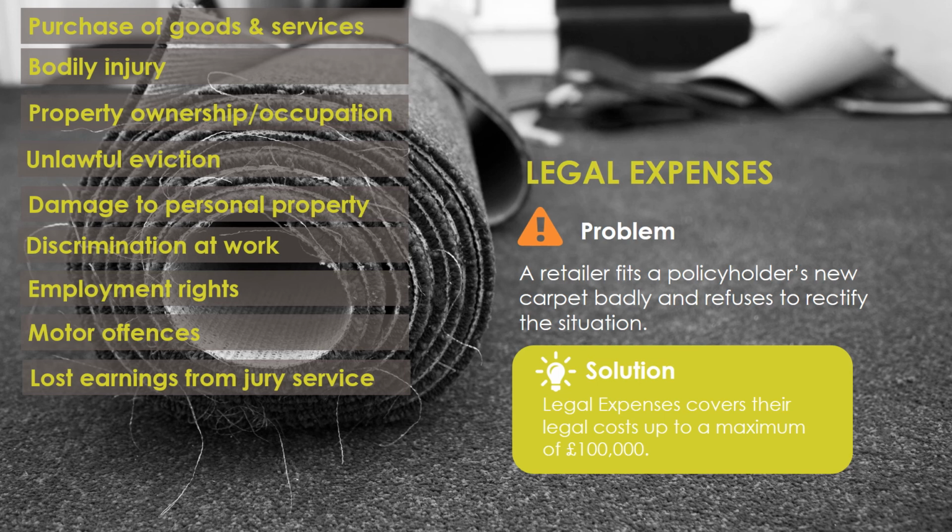So one example where this cover could come in useful is with disputes around the mis-selling of goods or receiving a poor service for something that your client has paid for. So for example, if a retailer fits a policyholder's new carpet badly and refuses to rectify the situation, legal expenses cover could help to cover their legal costs to get it put right, up to a maximum of £100,000.